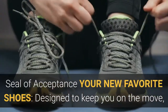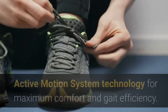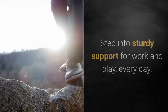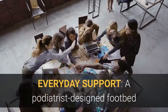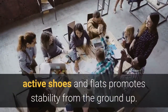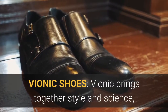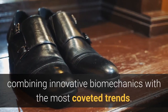Your new favorite shoes, designed to keep you on the move. Our perennial customer favorite walker features Active Motion System technology for maximum comfort and gait efficiency. Step into sturdy support for work and play, every day. Everyday support: a podiatrist-designed footbed built into every pair of Vionic sandals, slippers, active shoes and flats promotes stability from the ground up. Vionic brings together style and science, combining innovative biomechanics with the most coveted trends.